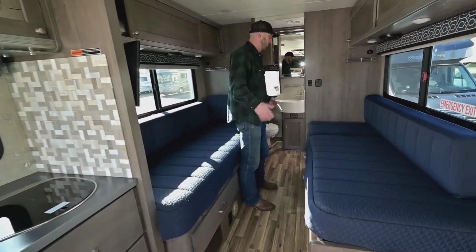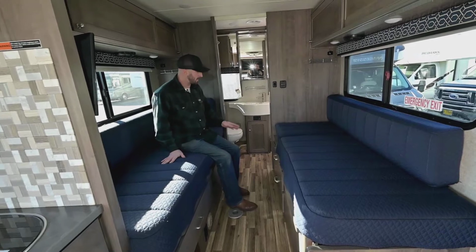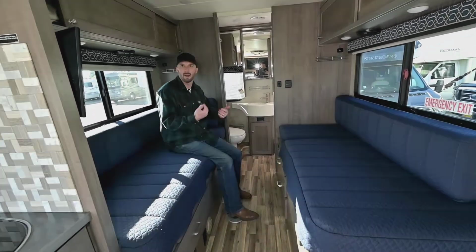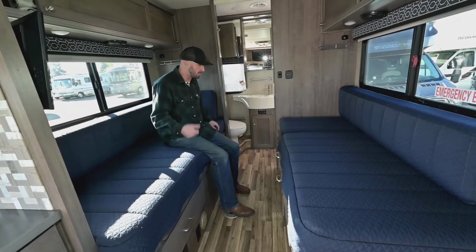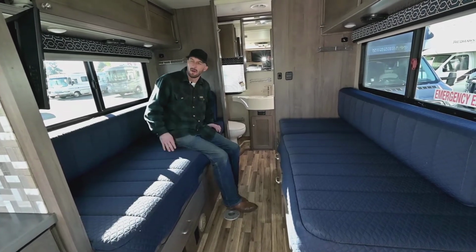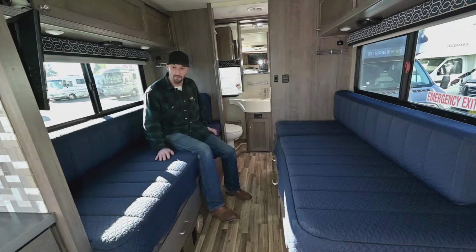In the back, this is one of my favorite things about it. Well, the back is my favorite thing about this thing. Just having 2 nice couches to sit down on when you're not sleeping, facing each other. You know, it's a sitting area. You can use this however you want, just hanging out. Easily put your feet up, watch some TV very comfortably.